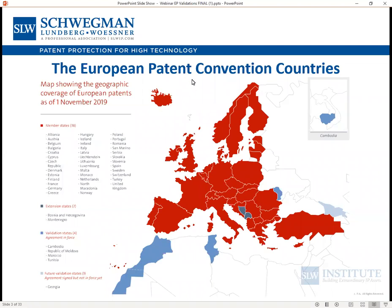Let me clear up one misconception. The coverage of the European Patent Convention is different to the coverage of the European Union. The European Patent Convention covers more countries than are in the European Union. The European Union consists of 28 states, as shown on the next slide.